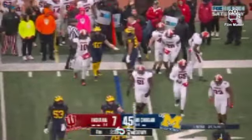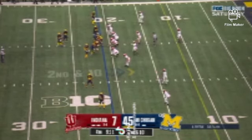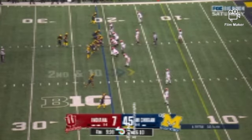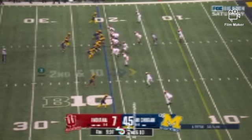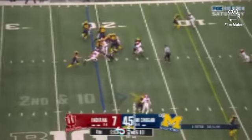tackled at the line of scrimmage. Hey, Jenny, I was on ice skates with you. I know that you are a competitor. No doubt. Lacrosse player at Boston University. I appreciate that. Well, Coach Herbert may have his hands full when you go down to the weight room.